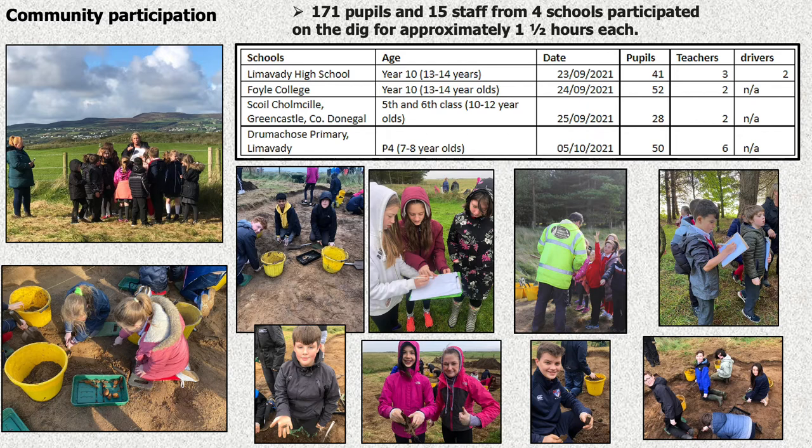Of course, we must not forget a key element of this phase of the project was to connect local people, young and old, with the First World War heritage landscape in the area. And by working in collaboration with the MOD, Grace and Andrew from the Binevenagh team, we successfully facilitated an immensely enjoyable community engagement programme. We had 171 pupils and 15 staff from 4 schools. The schools included Limavady High, Foyle College, School Comkill from Greencastle, and Drumma Coase Primary from Limavady. Please excuse my pronunciation.